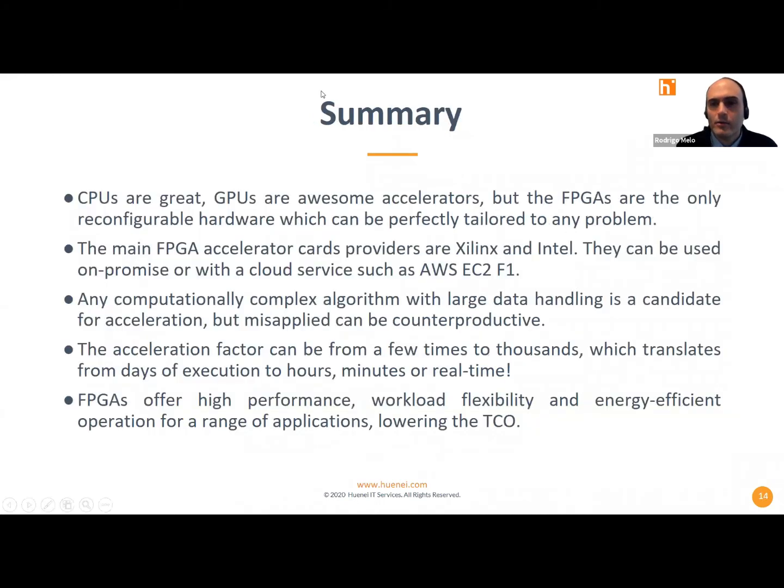Okay, summary of what we saw today. CPUs are great. GPUs are great accelerators. They are very useful for machine learning training. But the FPGA is the only reconfigurable hardware which can be perfectly tailored to any problem. You can create a lot of processing units in a designed integrated circuit, all of them with different widths. So you are saving space and consuming less power, for example, against a CPU. The main FPGA accelerator card providers are Xilinx and Intel. You can use it on-premise, or you can use a cloud provider, such as Amazon Web Services.